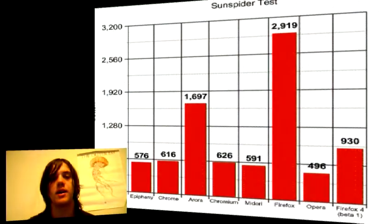It's not one company. By the way, I just did a quick Wikipedia search. SunSpider is actually a benchmark suite released by Apple's WebKit team in December 2007. So it is Apple's test. Okay. Just to clear that up.